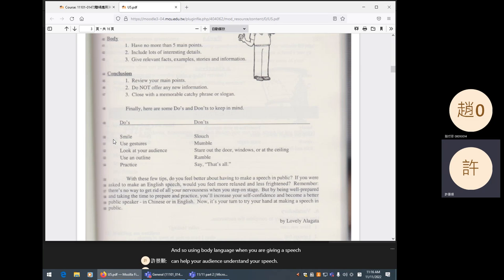Third one, look at your audience. You don't have to look at each individual person, but you should let the audience feel like you are not entirely ignoring the audience. Here's a secret. When you are in the audience and the speaker looks at another person or looks somewhere in the audience and the speaker is not looking at you, you feel like that's normal, right?